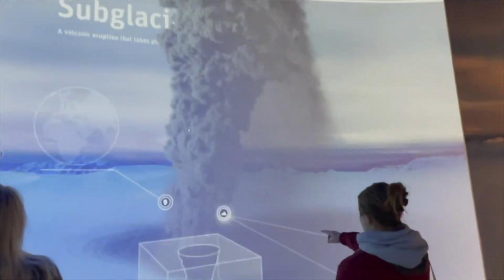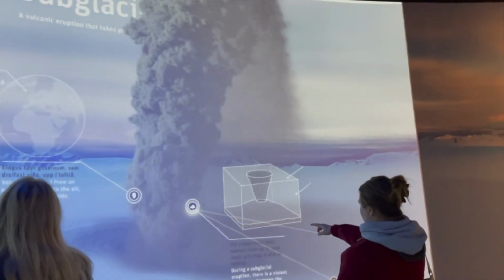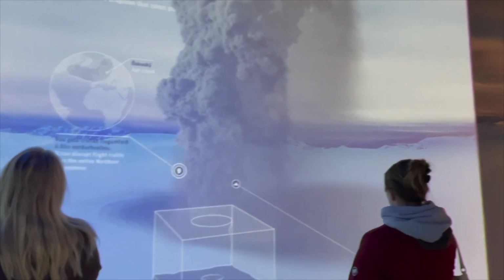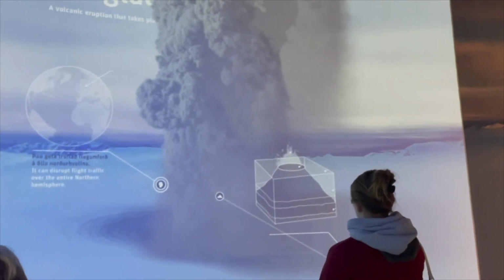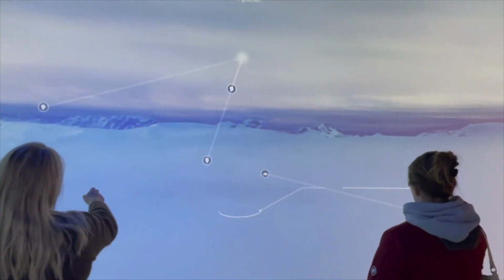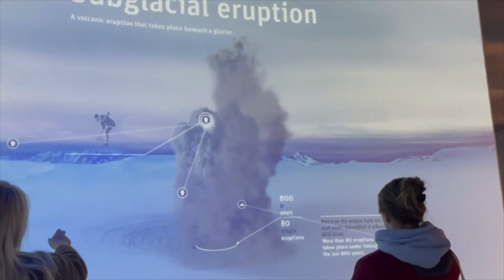This is showing the steps up to and after a subglacial eruption on the interactive whiteboard. For example, after an eruption from the Katla volcano, which is nearby to Reykjavik, and this shows the sheer volume of ash that can enter the atmosphere after such an explosive eruption.